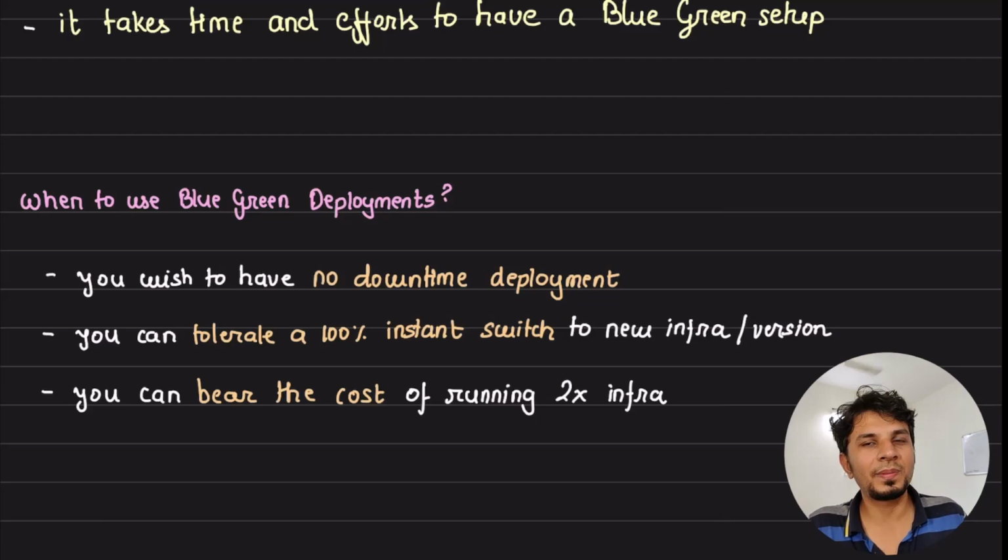The third point is when you can bear the cost. Real-world systems are always cost optimized. You would always make decisions that would make you pay less, or that would make your bill less. So you should be able to bear the cost of running 2x of infrastructure, at least during the time of the deployment, and then you can go for a blue-green setup.